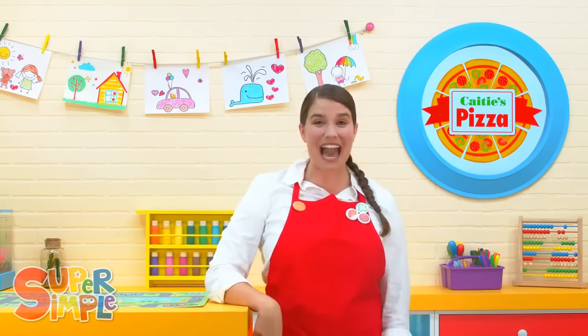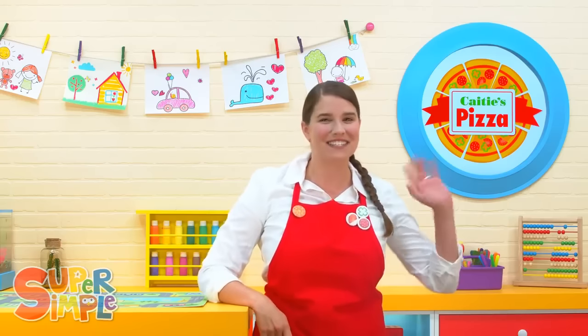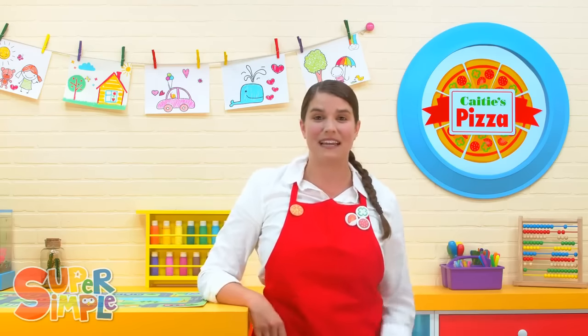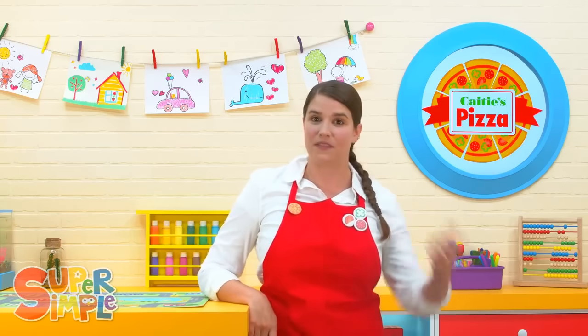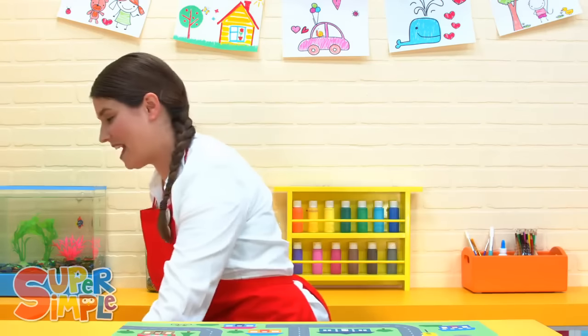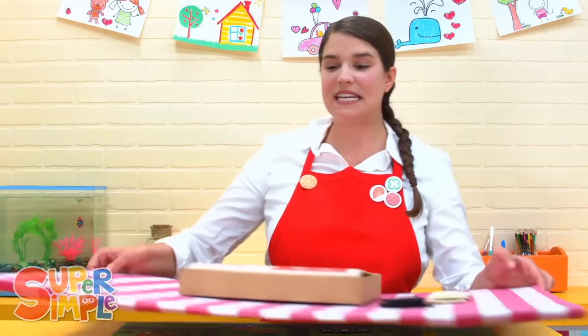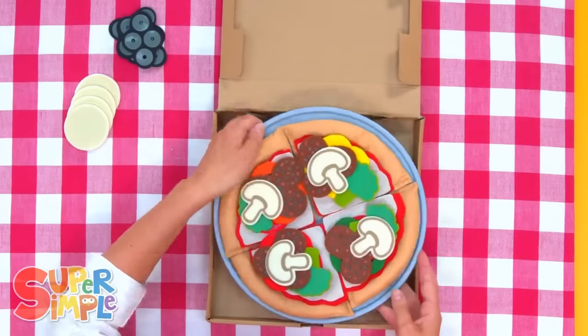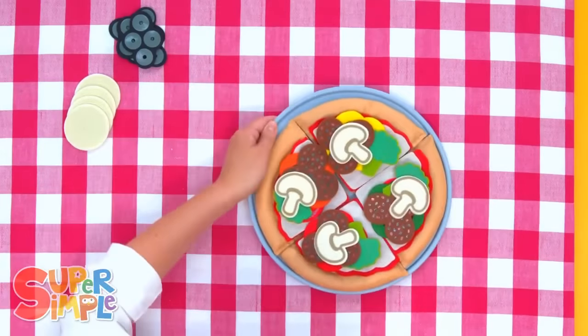How special is that? He called our pizza shop for a pizza. All our friends are saying hello to Toby. Well, we better make him a very special pizza. He says we can pick whatever we think he will like. So let's get busy on this special pizza for Toby. Okay, let me know what pizza toppings you think Toby will like on his pizza. We'll make him a very special pizza.